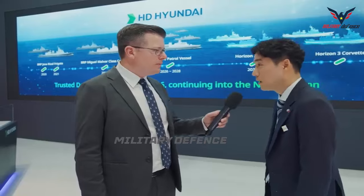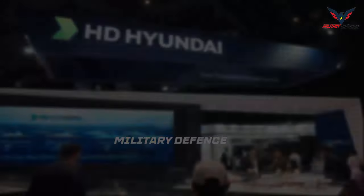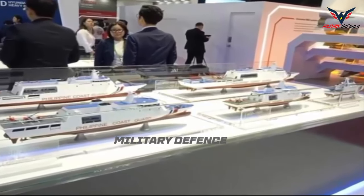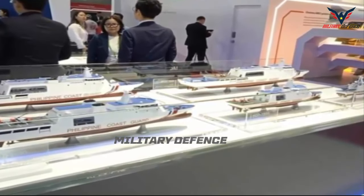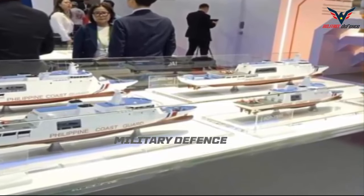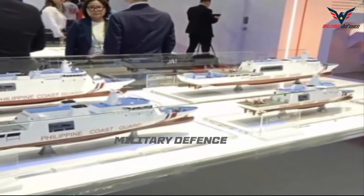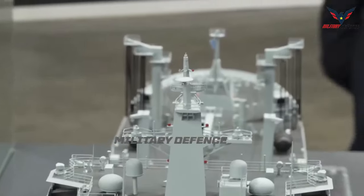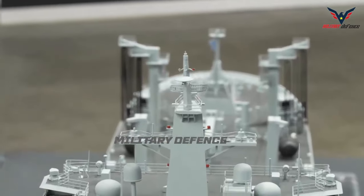High interest from the PCG is likely to be in the HDP-500, HDP-1500, and HDP-2200, which are closer to the sizes PCG has been looking at, although the PCG may also consider the larger HDP-3300, as neighboring coast guards such as Vietnam, Indonesia, and Taiwan operate larger vessels than PCG's largest vessels.